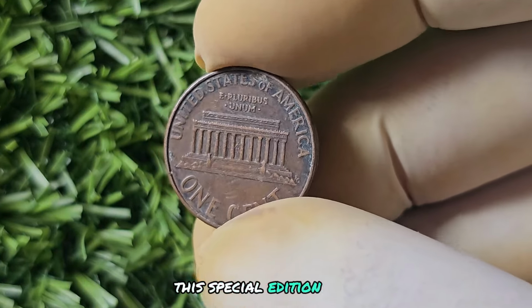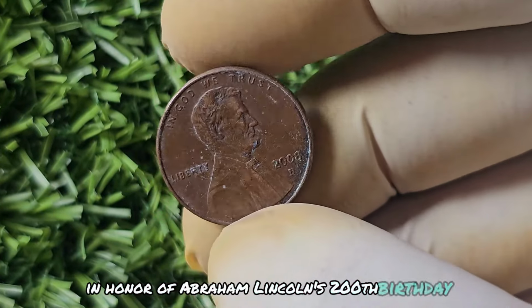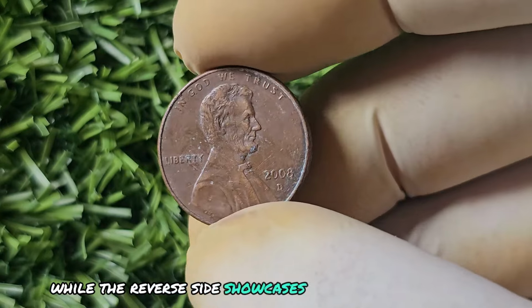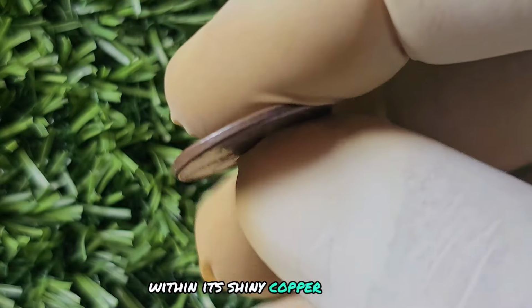This special edition coin was part of the United States Mint's bicentennial celebration in honor of Abraham Lincoln's 200th birthday. The obverse side features a striking profile of Abraham Lincoln, while the reverse side showcases the Lincoln Memorial. It's incredible to think that this humble penny carries such a rich history within its shiny copper surface.